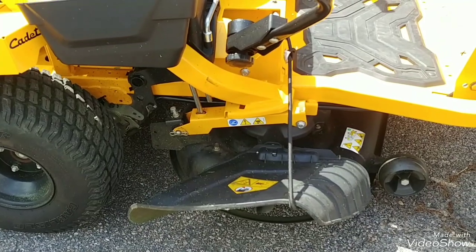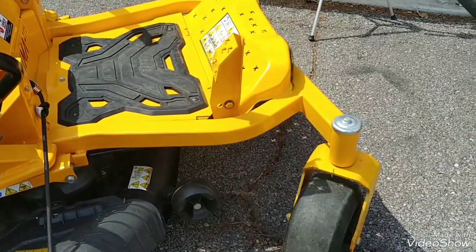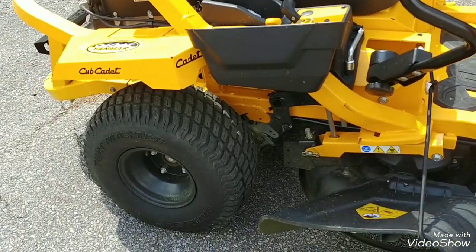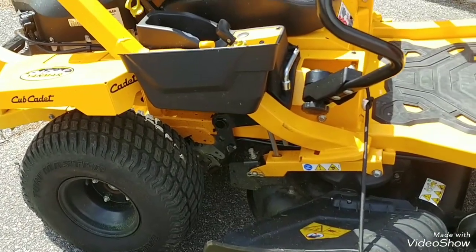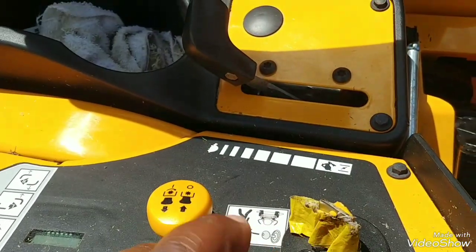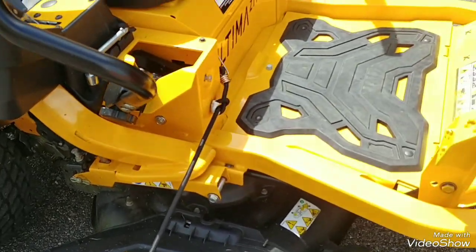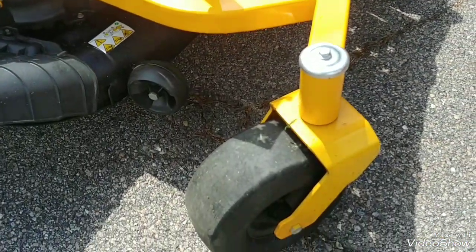Okay. Have I had any issues? I haven't had one issue. I think I may have had a flat tire. I can't remember. I may have plugged the tire. Oh, and my key fell apart, but it still works. It broke in half. But other than that, I haven't had one issue out of this mower.